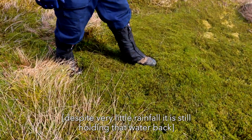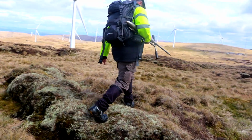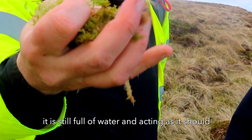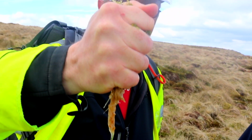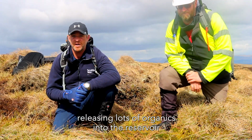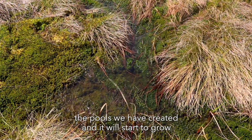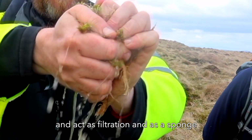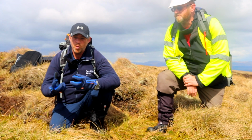Because we've had very little rainfall, it's still holding that water back. Yeah. If you actually walk into the pools, you'll find that if you pick up some of the sphagnum moss, it's still full of water, so it's still acting as it should. If this was not a good condition peatland, that would be a much drier situation, releasing lots of organics into the reservoir. We can take some of the sphagnum moss from here and throw it into the pools that we've just created, which will then start to grow within those pools and then act as that filtration and that sponge. And that will then raise the water table and just make the whole peatland come alive.